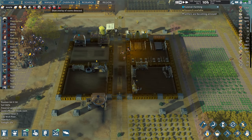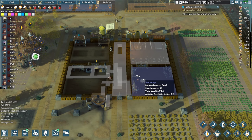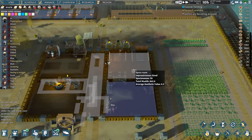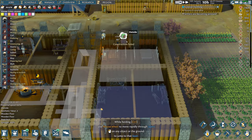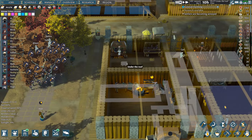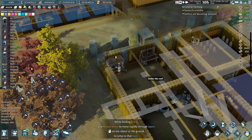We've got our two crafting rooms. In the last video, we went over how to establish rooms, so we got an impressive workshop, which is giving us a nice little bonus to production. Right now, this is a spare room, but once we get these weapon racks up, it will be a grand hall, and it will give a happiness bonus. Once the top part's done here, this should actually turn into the kitchen.